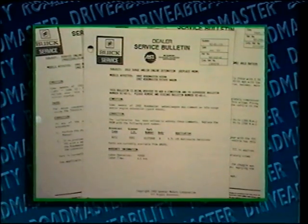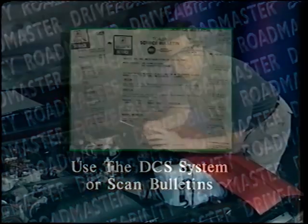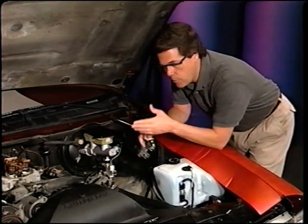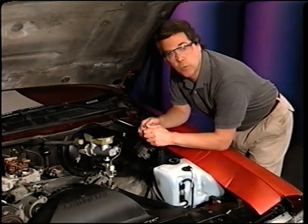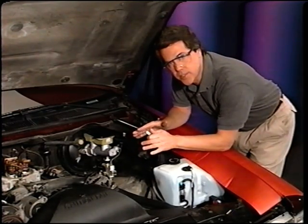The next step is to perform a visual inspection. Then it's a good idea to check for any bulletins related to the condition. You can use the DCS system or scan the bulletins in your dealership's reference booklets. Start out by checking base ignition timing. Remember, on 5.7-liter throttle body engines, you can reduce chuggle by setting base timing 5 degrees past top dead center.